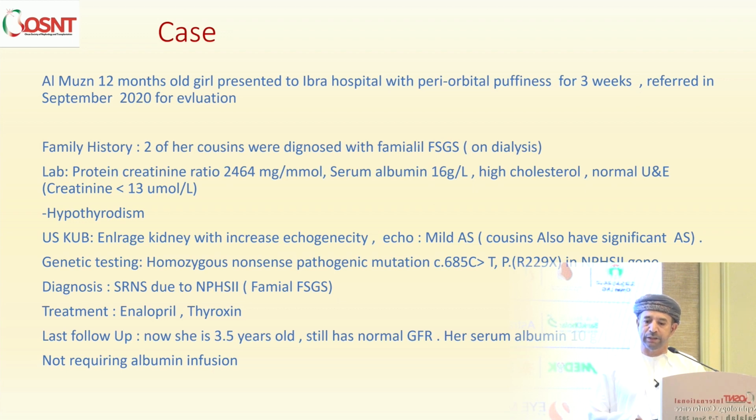She was treated with ACE inhibitor and thyroxine, and at last follow-up, she was 3.5 years old. She still has normal GFR. Her serum albumin was still low, but she did not require albumin infusion.